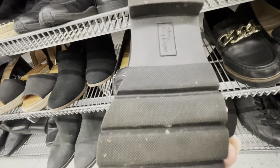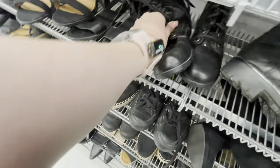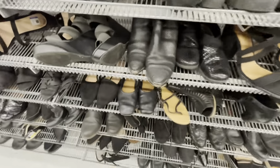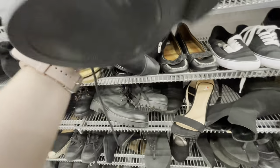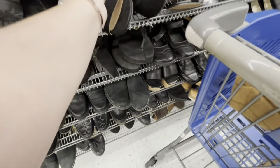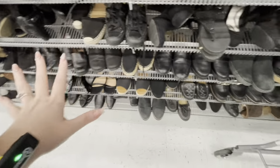This glove. Something collage. Also sorry for the sniffling. The allergies are trying to kill us all. Franco Sarto. Those are $8. Comfort View, $7. Not just like a shoe explosion.